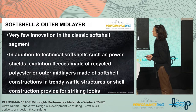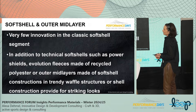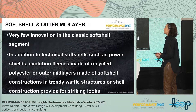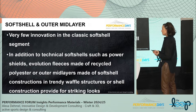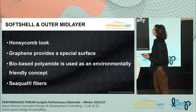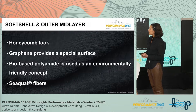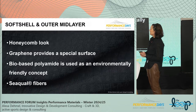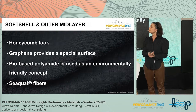In the soft shell and outer mid layers, there are very few innovations in the classic soft shell segment. But in addition to technical soft shells such as power shields, evolution fleeces made of recycled polyester or outer mid layers, made of soft shell construction in trendy waffle structures, or shell construction provide for striking looks. You will see some honeycomb looks. And interesting is that graphene provides a special surface. Bio-based polyamide is used as an environmentally friendly concept, and sequel fibers.